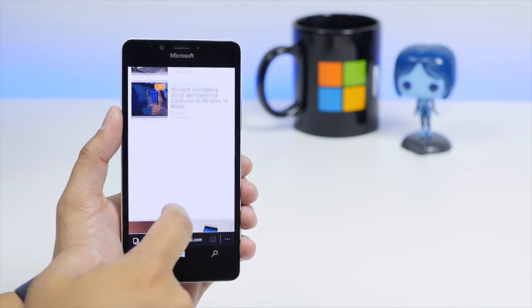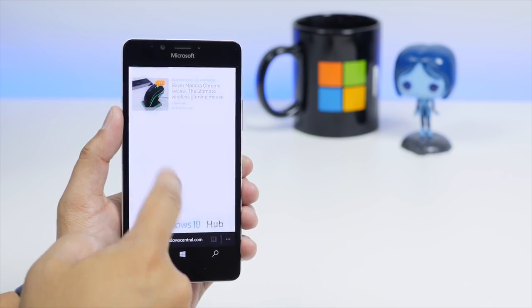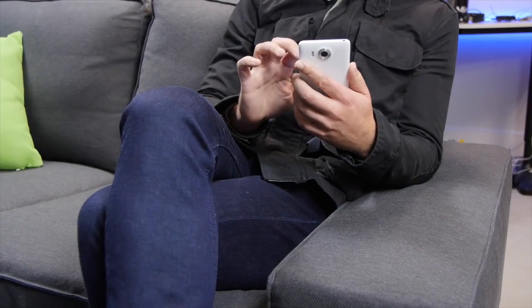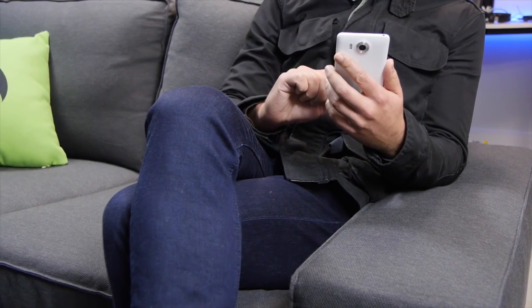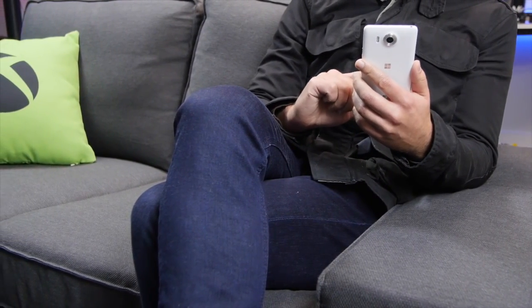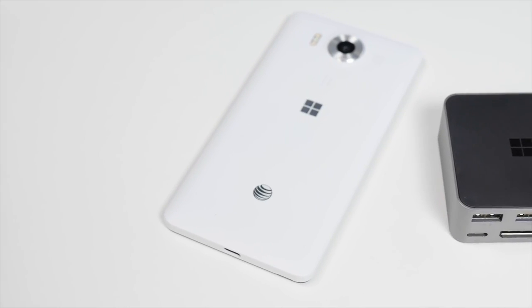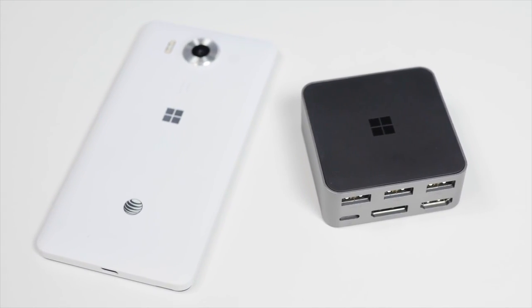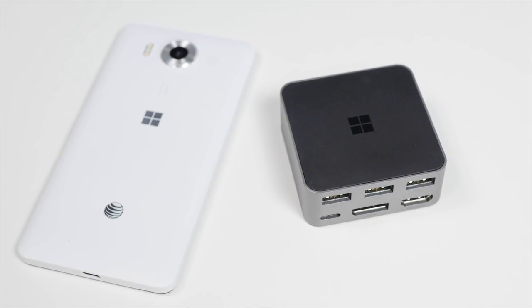So do I recommend the Microsoft Lumia 950? In order to answer that question, I have to break it down to two user groups. Fans of Windows Phone and Windows 10 who are committed to Microsoft's vision, and, well, everyone else in the world. If you're already a Lumia user who really likes Windows Phone, then the Lumia 950 is kind of your dream device. In terms of specs and features, it has everything under the hood.